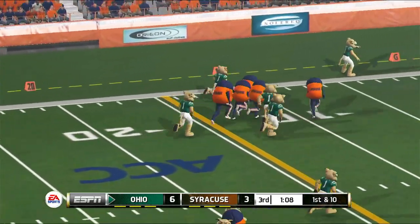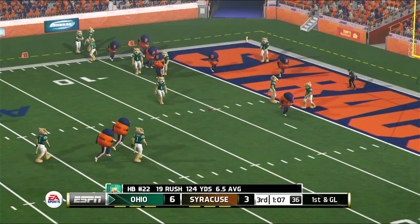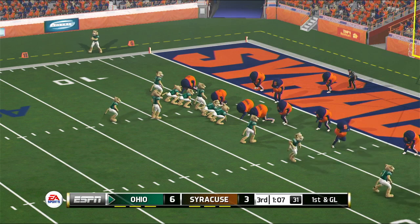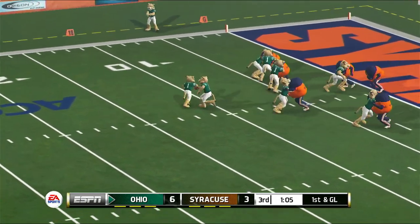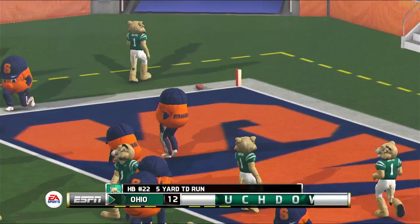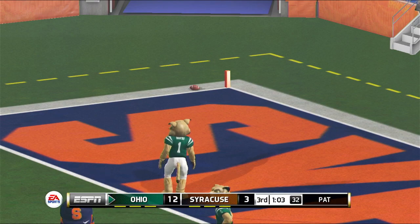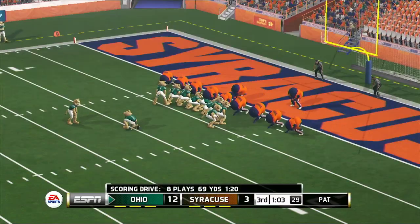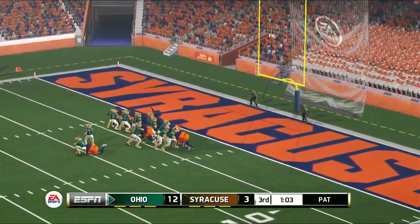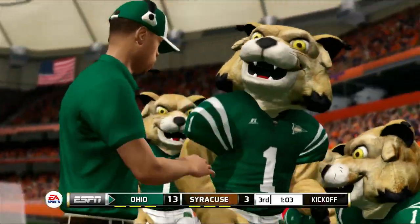They'll go Brown. Inside the 10. He's tackled at the 5. Defense coming to the line. They'd like to force another red zone fumble and keep points off the scoreboard here. Breaks a tackle and he'll score. Touchdown. Converts the extra point. So that's an 8-play, 71-yard drive, and a touchdown as a result.